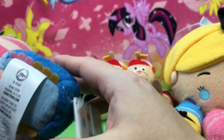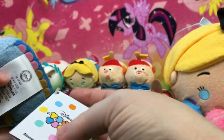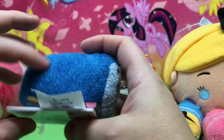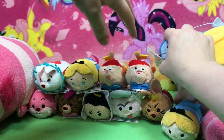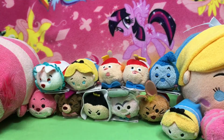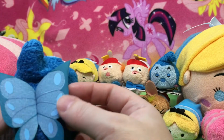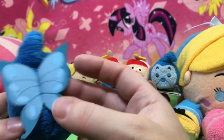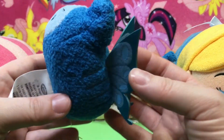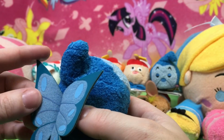Now, I am hoping that they make a medium of him. I would love one. So they have him as both the caterpillar, and my ladybug wants him as a butterfly, which is a little surprising. And then they have him as the blue monarch butterfly. They've got fuzzies on them. I literally just took them out of the box. The wings are rocking. He's got really nice wings.